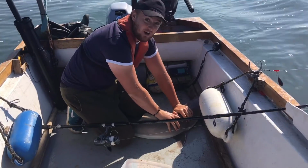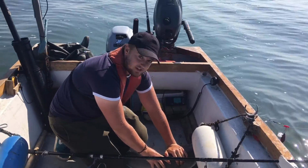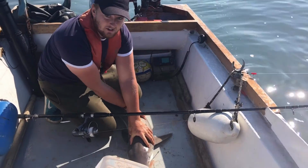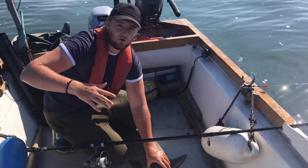You've got to be quite firm with these fish because you don't want them to hurt you or themselves. So it's worth jumping on the fish and trying to hold them down. We'll stop the filming now and then film it again when we've got it unhooked and weighed and stuff.